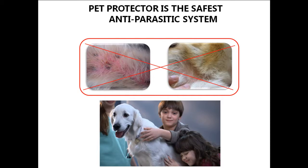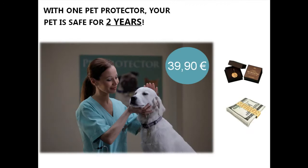But finally, there's a product which is absolutely non-toxic and completely safe for the pets and their owners. Pet Protector. With one Pet Protector, the pet is safe for 2 years.